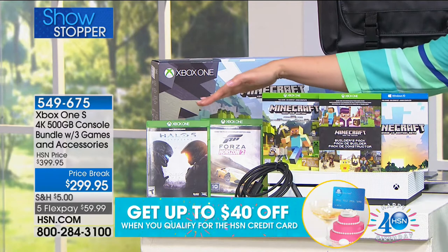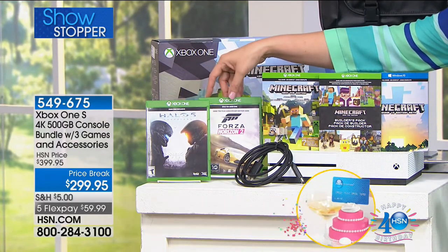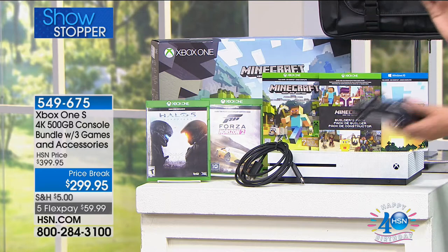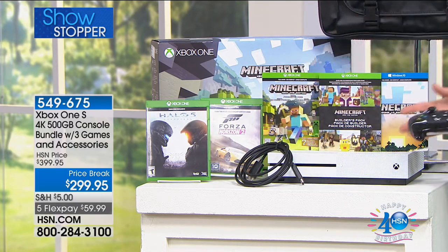This is Halo 5 that you're getting, that great world-renowned game. There's Forza Horizon 2. You're also getting Minecraft. You're also getting the tote. And of course, here are the controllers, and then you're getting your HDMI cable. 549-675, they are going. Please don't hesitate.